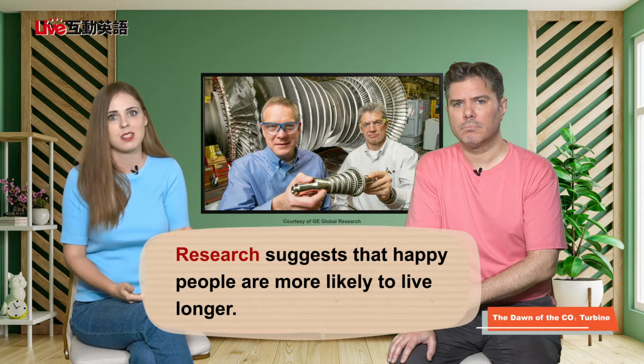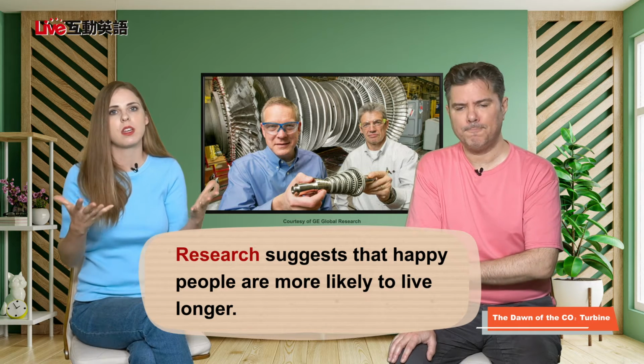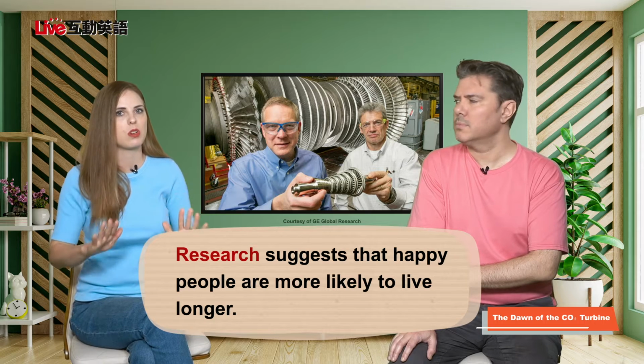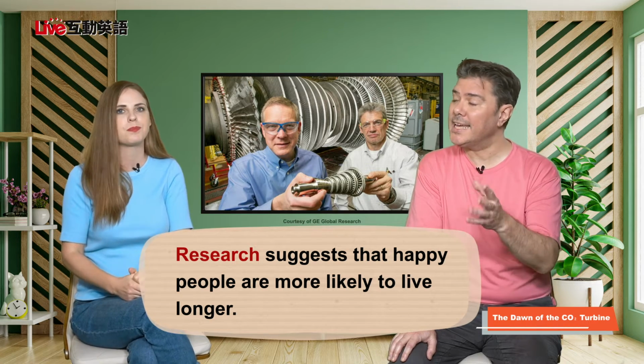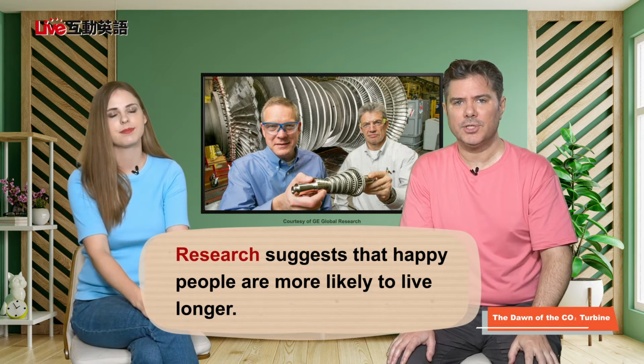And our example sentence says, research suggests that happy people are more likely to live longer, which I think a lot of people know. If you're happier, that means your stress is lower, and stress causes a lot of really bad stuff for your body. There you go. So it's scientifically proven. It's not just good advice. This is research. This is science.